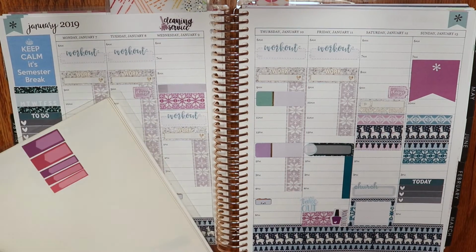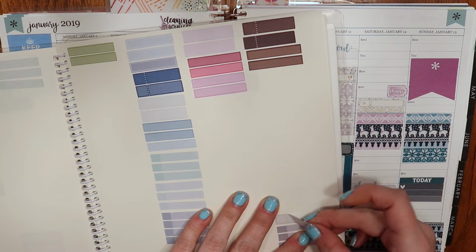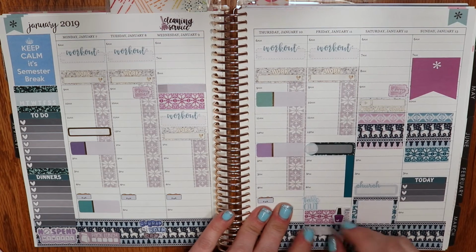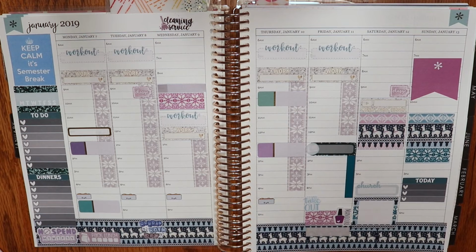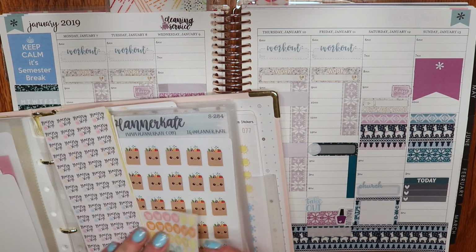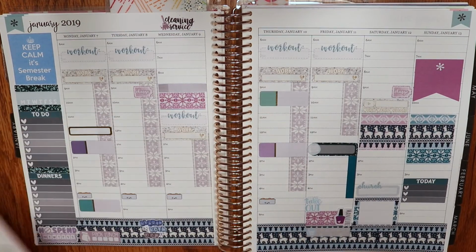I'm going to grab just, I have a gray appointment label. I think this might be a little Miss Papery. I'm going to go ahead and just put that right down here. Covering over a little bit of the llamas, but that's okay. And then I'm going to just grab a grocery shop sticker. I have these cute little icons. These are from Peaceful Mind Design. I'm going to grab a blue one. Just put it right over here.